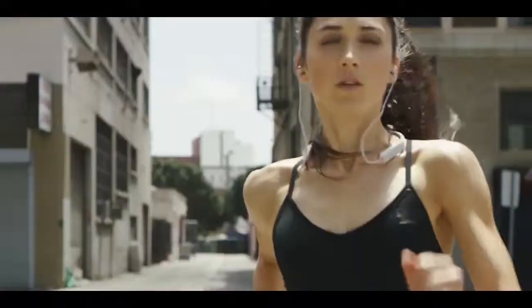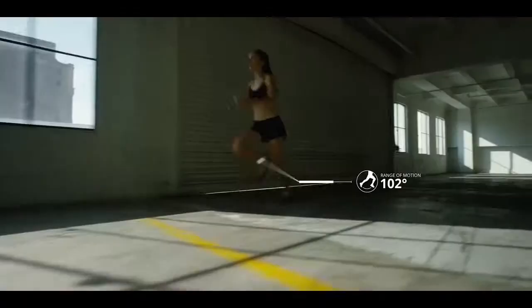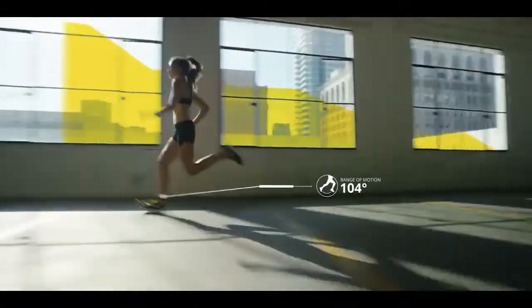This is your toughest hill so far. You can do it. Moov minimizes the chance of injury. Your impact is too high. Land softer. And corrects your form. Lengthen your stride. Good job.